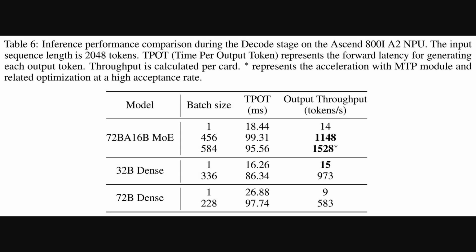And that efficiency isn't just about benchmark scores. It translates directly into raw speed. This table shows the performance during the decode stage. That's when the model generates new text, token by token. The key metric here is output throughput. The new Mixture of Experts model, at a large batch size, hits nearly 1150 tokens per second. That's almost double the speed of a standard 72 billion parameter dense model. With an extra acceleration, it even pushes past 1500. This really shows how its efficient design allows it to run much faster.